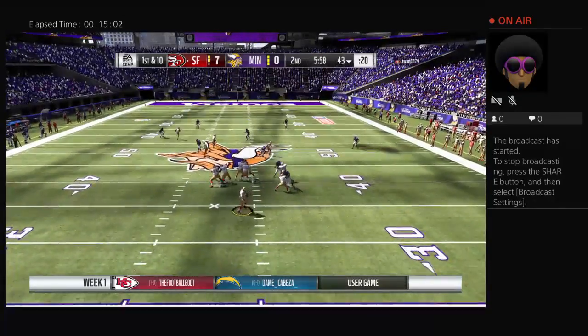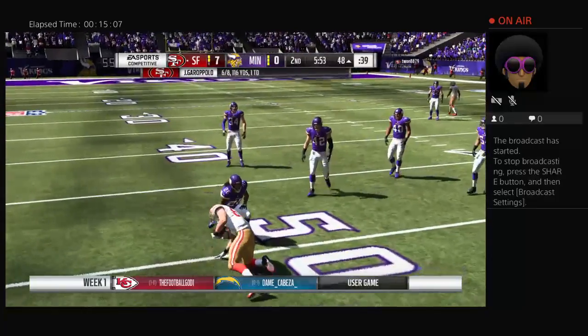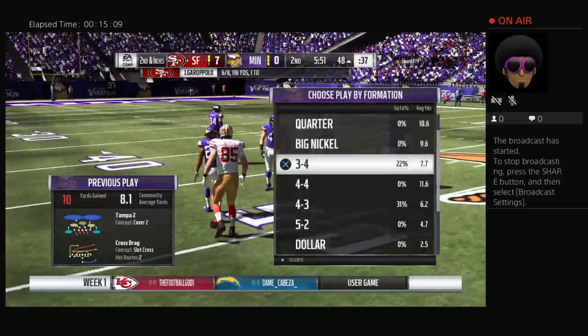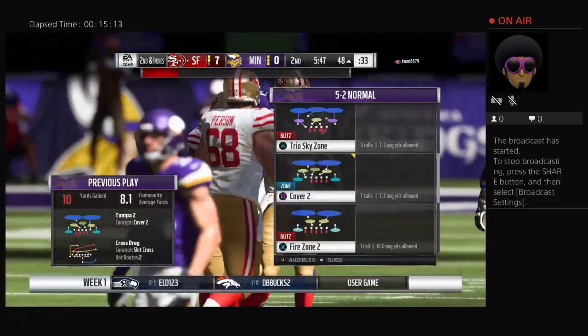Garoppolo on first down. The first catch of the game for George Kittle. And he'll be brought down at the 48-yard line. 10 yards on the pickup there, and it'll be second down.